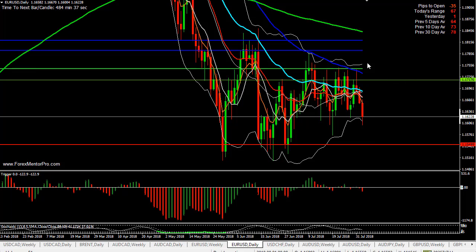So risking 20-30 pips for 3 times to 4 times the reward. That's the way to trade. All done from analysis on a Sunday.